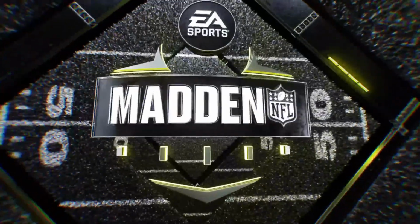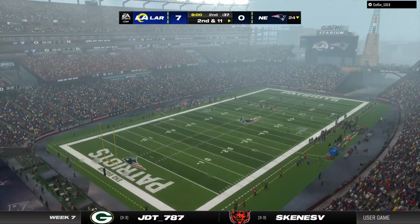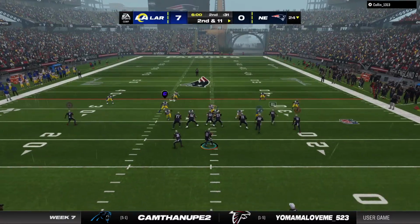After one, 7-0 on EA Sports. Start of the second quarter from Foxborough. It's the homestanding Patriots with the football. Ball at the 24 and a 2nd and 11.